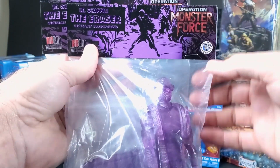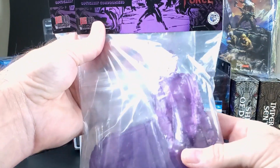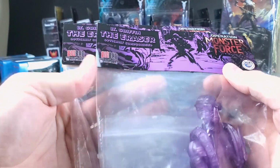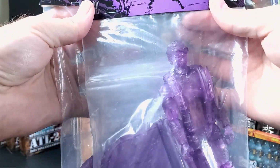I'm not really familiar with Monster Force. I mean, I'm aware of them, but I'm not too familiar with them. But I guess these were con exclusives. Kind of this translucent purple guy. What's he called? Lieutenant Griffin the Eraser. Pretty cool. So hopefully there's two happy guys that'll be getting these exclusives.